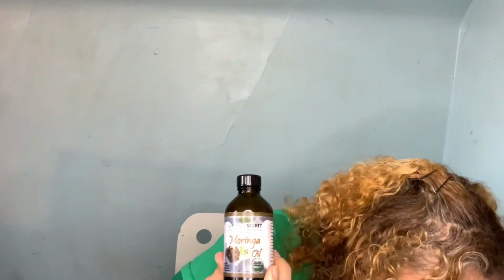So now I'll just bring up my moringa oil. So this one is Mayan Secret All Organic Natural Moringa Oil. And it's the holy grail of beauty products for hair and skincare. And it's trending because it's an age-old secret and its beneficial effects are amazing.